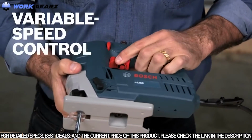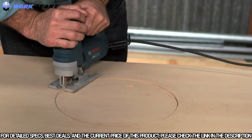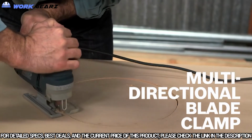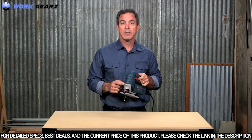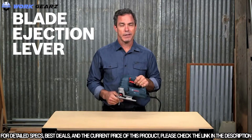The variable speed control includes a dial on the trigger of the tool that sets maximum speed, and an accelerator trigger controls operating speed. The Bosch exclusive multi-directional blade clamp provides superior grip of T-shank blades, while a toolless blade change system delivers fast blade insertion. The blade ejection lever eliminates the need to touch a hot blade.